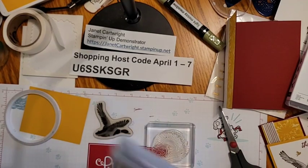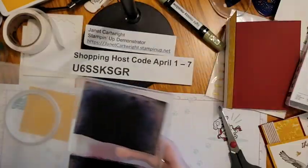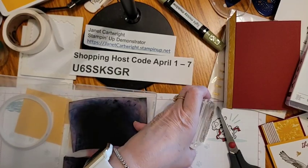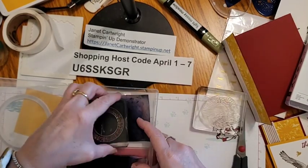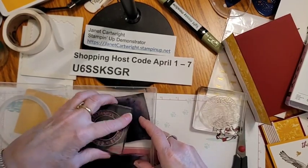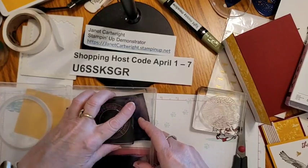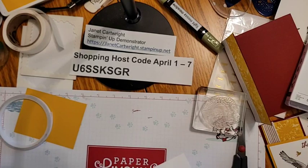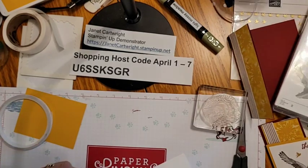There it is. Let's clean that off, and you know what, since I have the other one here too, okay, we're nice and clean, and nice and clean. Now the darker colors will stain your stamps, but as you saw, it won't make a difference with your stamps that they're stained.